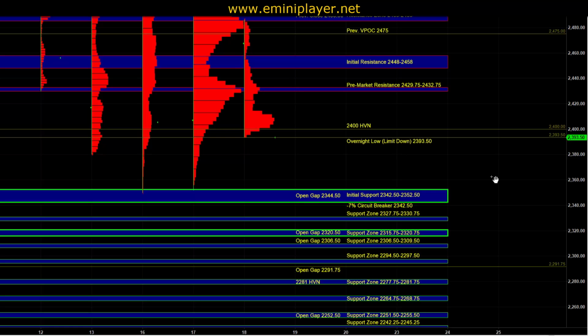So that is the market context and trade plan heading into the open. Let's see how the market responds to the initial support and the 23.15.75 to 20.75 area and how the situation develops in real time, and we'll take it from there.